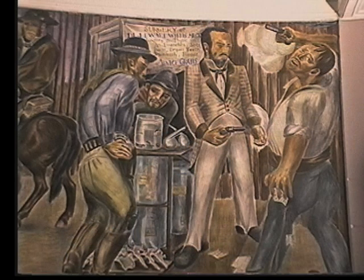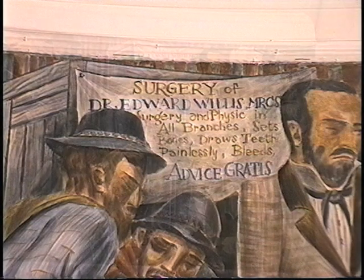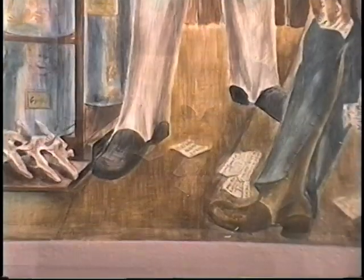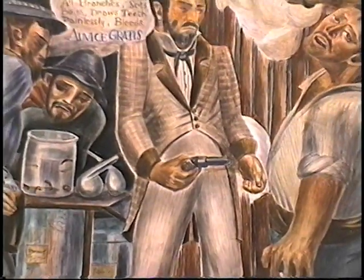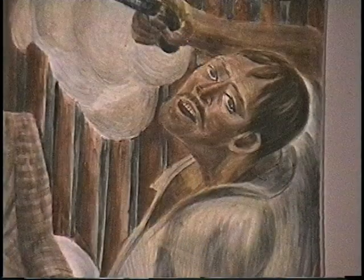There was a quack doctor in the gold mines named Dove Hollins, and he had set up practice here. And then an actual MD from England, Dr. Edward Willis, arrived on the scene, hung up his shingle, and invaded the territory. They fought it out with a duel because the quack doctor had torn up the actual doctor's diploma. And what we see here is the results of the duel. Willis won, and he had killed off the quack doctor.